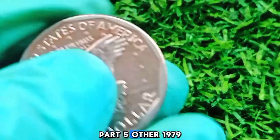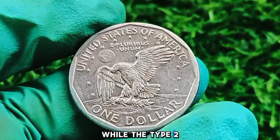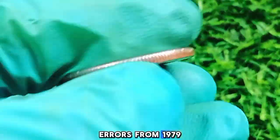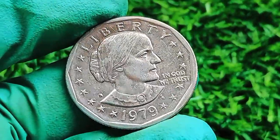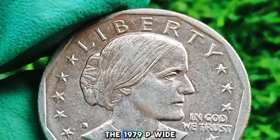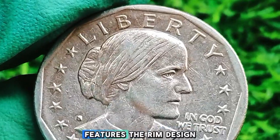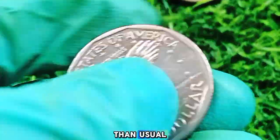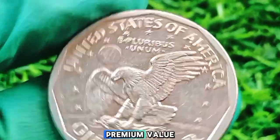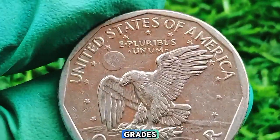Part 5, other 1979 Anthony dollar errors to watch for. While the Type 2 proof is the star of the show, there are a few other valuable varieties and errors from 1979 to keep your eyes open for. 1. Wide rim/near date, Philadelphia. The 1979 P wide rim variety, also known as near date, features the rim design closer to the date than usual. It's not as rare as the Type 2 proof but still worth a premium. Value, $50 to $250 plus in higher mint state grades.